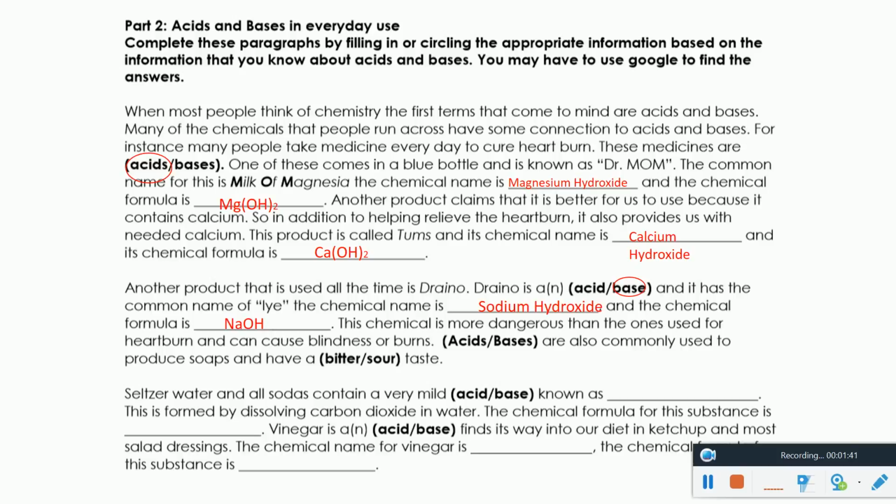And this chemical is more dangerous than other ones. Used for heartburn, it can cause blindness or burns. Do not use. It's a base. It's commonly used to produce soaps. It has a bitter taste. Bitter is base. Sour is acid.